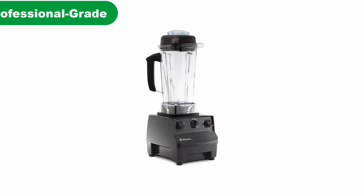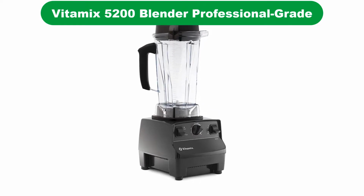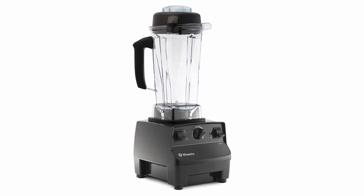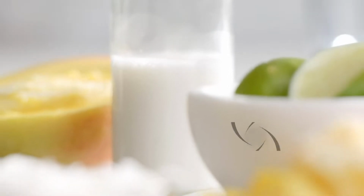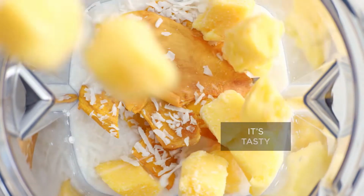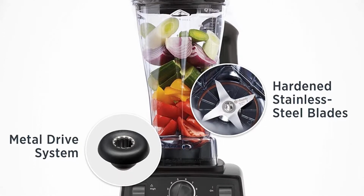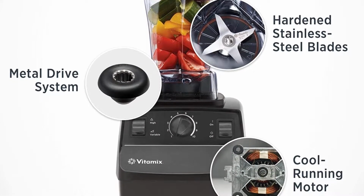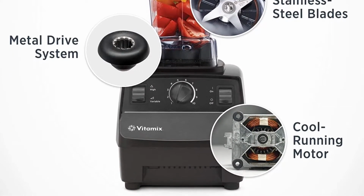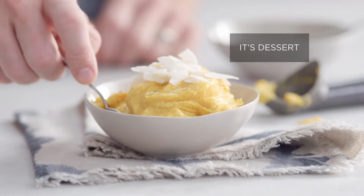Number 2. Our second best pick is Vitamix 5200 blender for hot liquids. Vitamix is a global blender manufacturer, and the fact that the brand has been in the game for almost 100 years shows just how credible it is and has been over the years. The Vitamix 5200 is one of the company's best products, and its ability to heat soups and other liquids by friction makes it a great option for many.